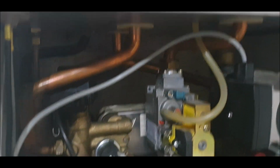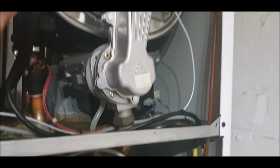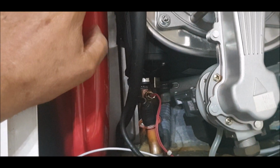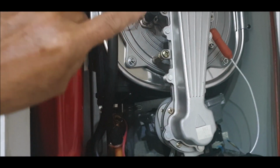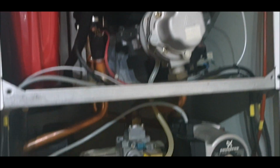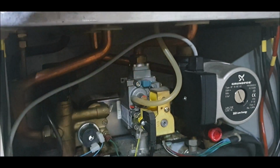This boiler has been okay, and I just want to clarify as well that I keep getting so much stick when I open this boiler up. I'm allowed to work on the water side of the boiler. I have never, ever touched the gas side. So this coming in is to do with gas, and this and this and this.